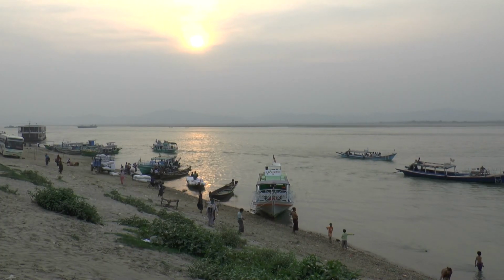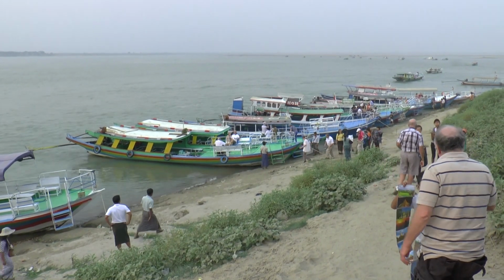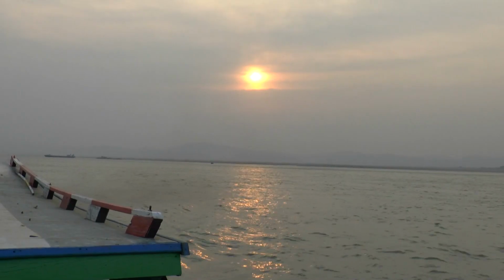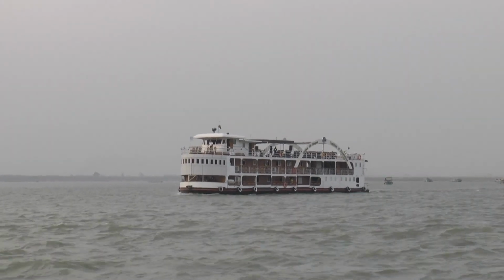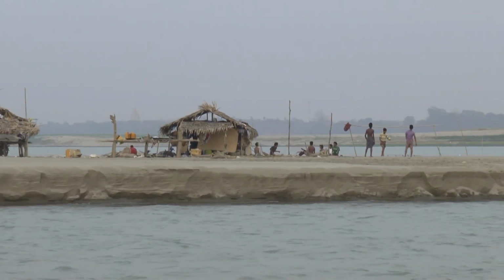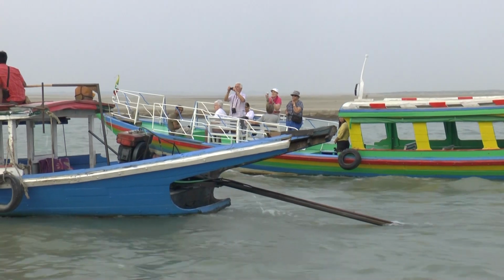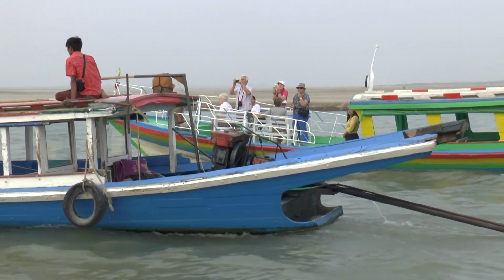That evening we went to the banks of the Irawaddy for a boat ride. It flows from north to south and is the largest river in Myanmar. Because of Rudyard Kipling's poem, it's often referred to as the Road to Mandalay. Our final experience of this mystical country was the sun slowly setting over the river.